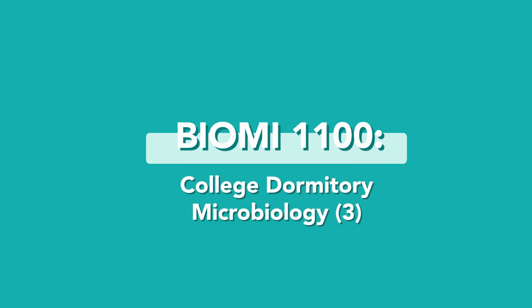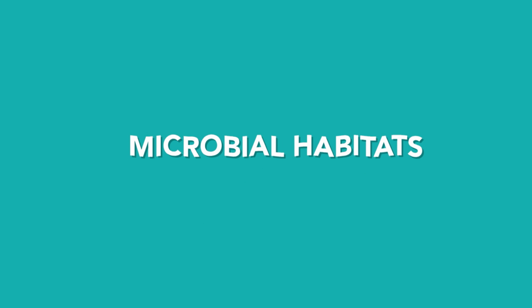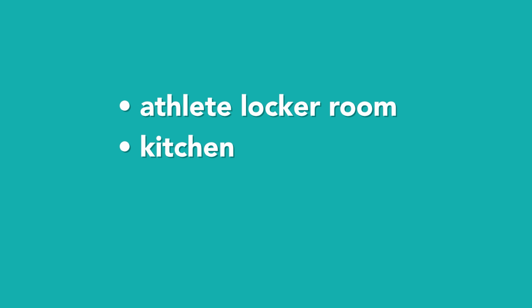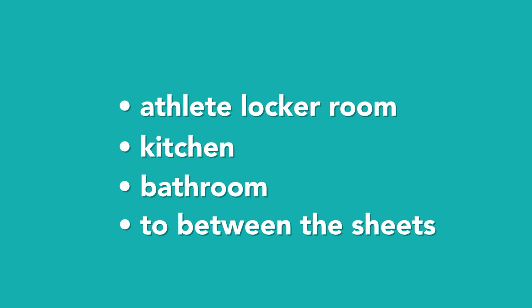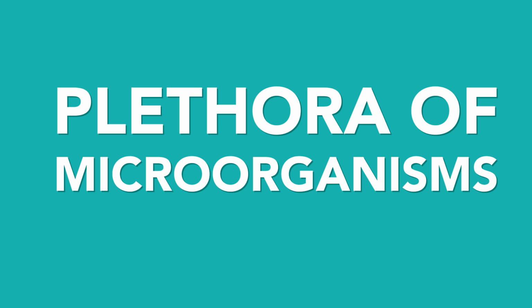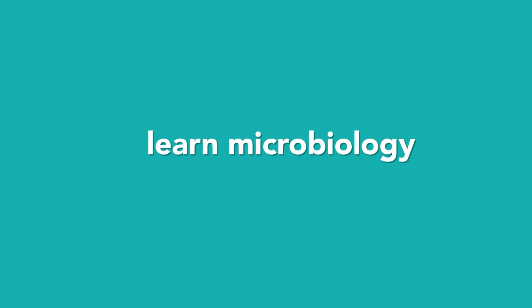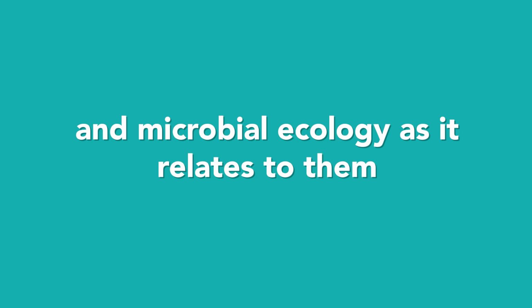The second class is College Dorm Microbiology. Microbial habitats are literally everywhere on a college campus. From the athlete locker room to the kitchen to the bathroom to between the sheets, college students are exposed to a plethora of microorganisms that are benign, beneficial, and pathogenic. The goal of this class is for students to learn about microbiology and microbial ecology as it relates to them.